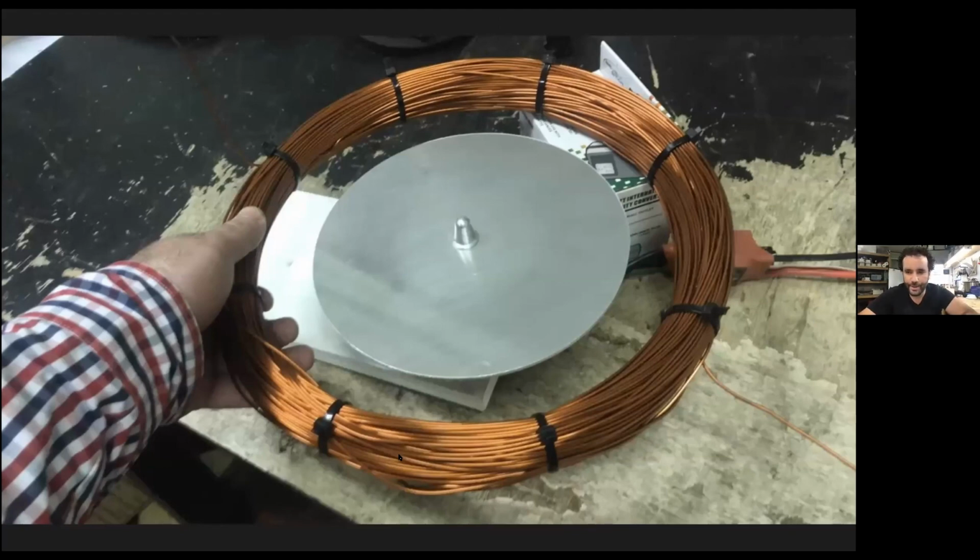We did try it 2 weeks ago with just a DC field on the magnet. There was some results, but it might have been air current, so I wouldn't say anything is positive. But we then wanted to try with the pulsed magnetic field. And Jeremiah recommended we use the high voltage capacitors, which I have over here as well, right behind me, to pulse the magnetic field inside the coil.